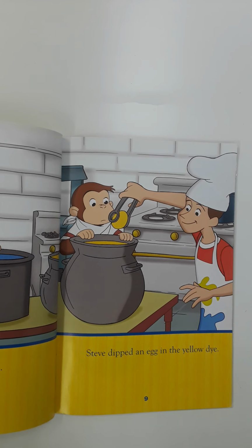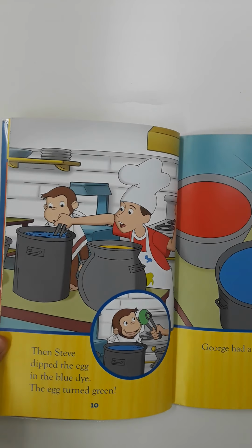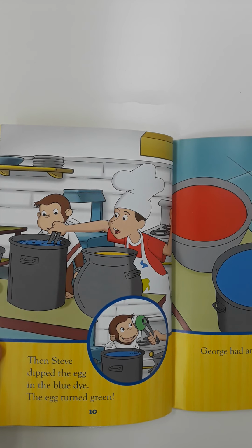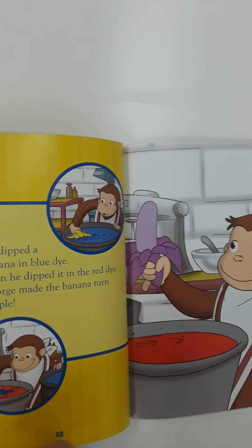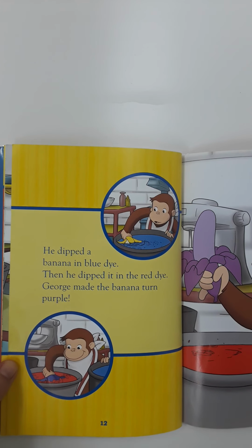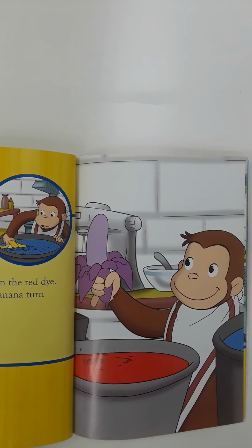Steve dipped an egg in the yellow dye. Then Steve dipped the egg in the blue dye. The egg turned green. George had an idea. He dipped a banana in blue dye, then he dipped it in red dye. George made the banana turn purple.